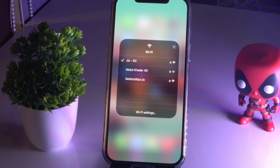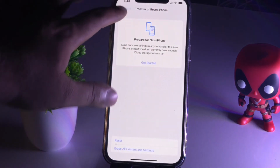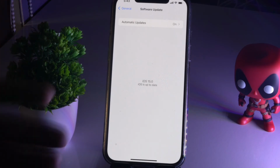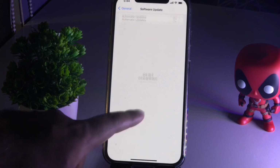Moving on to the next solution, imagine that you go to the iOS update over here, and when you try to update, most probably you will get stuck over here. This is the situation when you're completely stuck. You will not be able to go back to the home screen, or tap on anything else. If you're having such a situation, this is really important: you just have to force restart. You can force restart by pressing the volume down button followed by the power button until you see the Apple logo, and this is what you have to do.